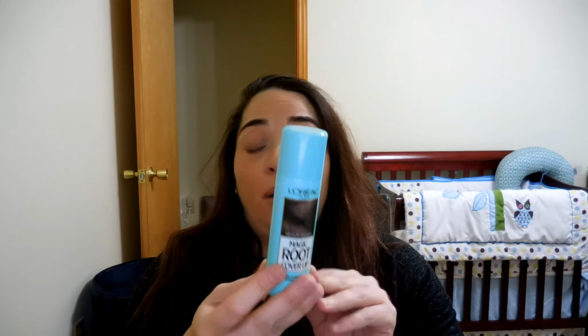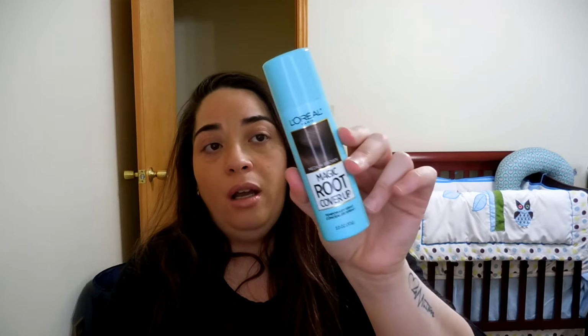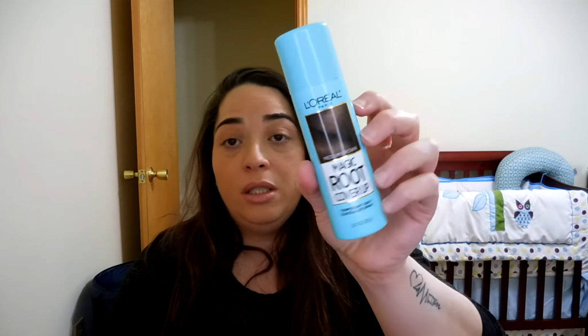You are probably going to stain your pillow if you put it in the back. I just use it on the front, so it's fine. But this is what I got. That's the only downfall, that it will stain, but it's covered. It gives you cover.